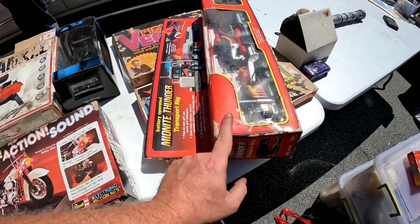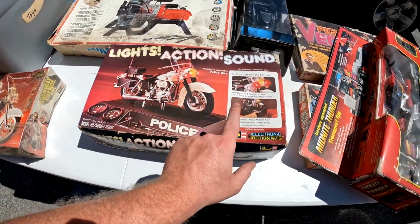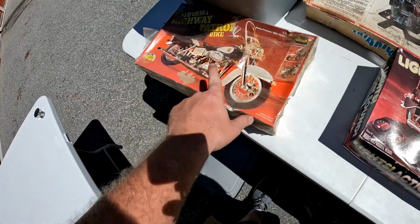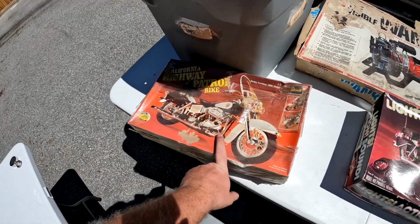In this condition, I think he'll get a minimum of 50, but I would still put it out there for 70 because there's none listed. And then he's going to be taking this Lights Action Sound Revell electronic kit. This one right here is brand new on the inside, just has a little bit of wear. This one I will be taking, this Revell kit. It is technically sealed, but Deli says it's seen better days. But we think we can get a $100 bill for that.